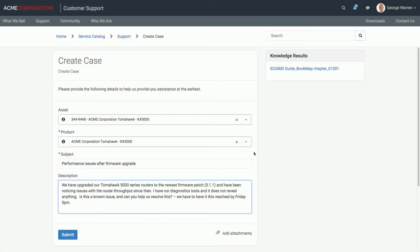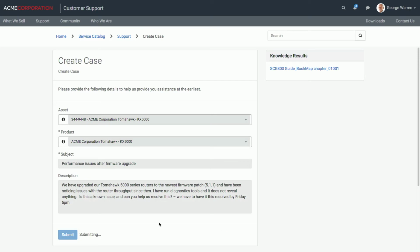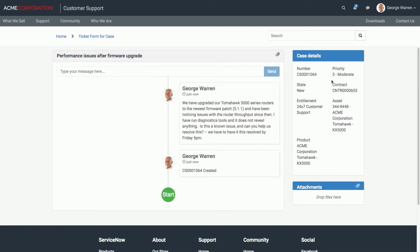So from a customer standpoint, what you're seeing here is we want to make it really easy for George, our customer. And what you don't see is a category. George doesn't have to select from a drop-down with 50 things in it because you know what? Customers get that wrong. That's really hard for them to do. So we're going to make it easy. Just tell us what your problem is. Here he's telling us which product it's for. And he goes ahead and submits the case. And under the covers, machine learning is applying the rules to automatically assign, for instance, here the priority.